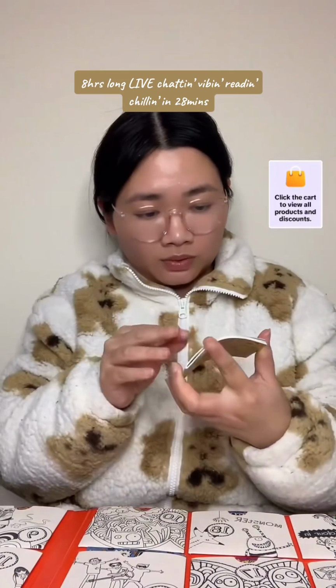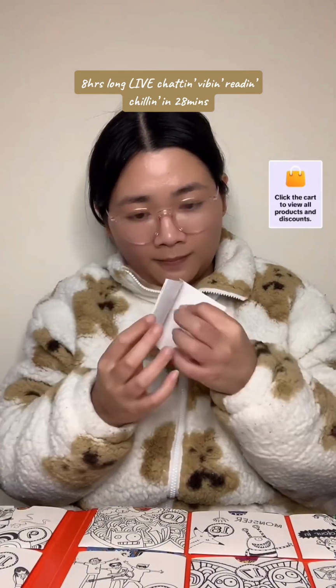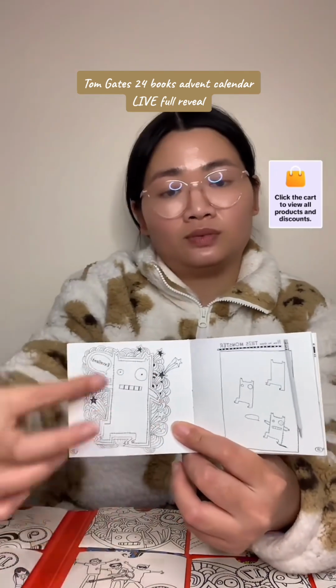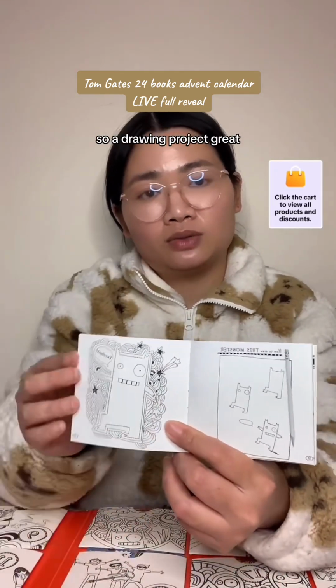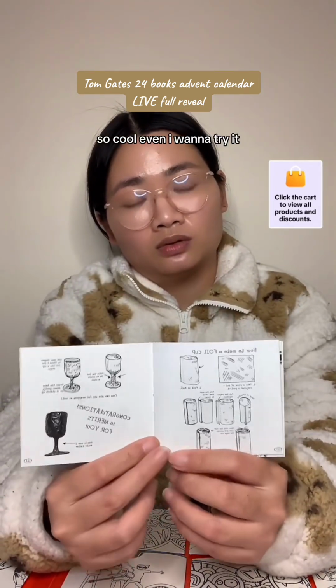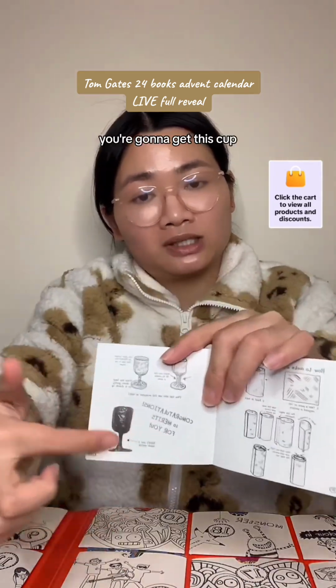Friend with foil. So we have how to draw a monster. So yeah, step by step, and you get a monster. So a drawing project, great. And how to make a foil cup. So cool. Even I want to try it. You're gonna get this cup.